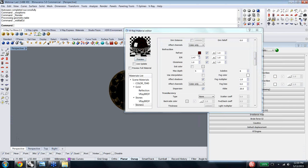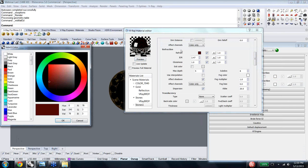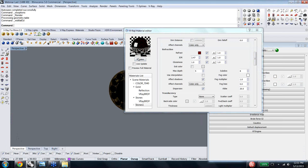It's got really, really dark, so we would have to lighten it up. But you can see that by adjusting the refraction element here in that part of the V-Ray BRDF, I can actually make a ruby that is going to render also like a gemstone. You can see that this one is probably better.